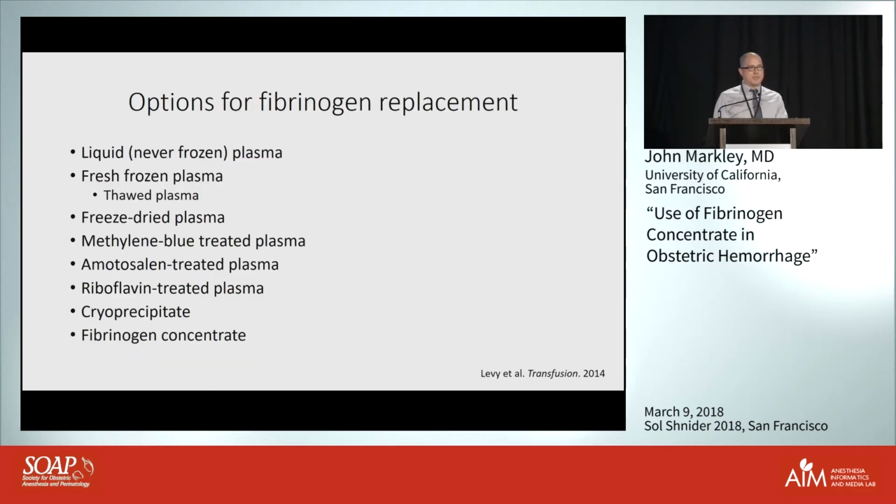So what are our options for replacing fibrinogen? There are a few. The liquid, never frozen plasma. The only place in the Bay Area that I know uses that is Children's Hospital Oakland, and I'm pretty sure not too many women are delivering over there. There's FFP. There's thawed plasma, which is basically FFP that's been laying around before expiration. There's a few pathogen-treated plasmas out there, and then there's cryoprecipitate and fibrinogen concentrate. I will spend the rest of the talk talking only about the FFP, cryoprecipitate, and fibrinogen concentrate.